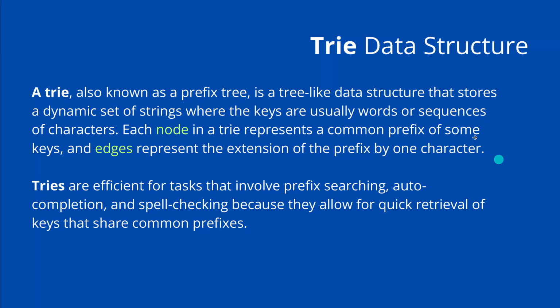Great. Now I have to tell you, I did not know what a trie data structure was exactly. So here for my green grasshoppers, because I also had to learn this, this is a trie, also known as a prefix tree structure. It's a tree-like data structure that stores a dynamic set of strings where each key is usually words or sequences of characters, like we have here. So each node in a trie represents a common prefix of some keys, and the edges represent the extension of the prefix by one character or more. And tries are now a beautiful data structure, efficient for tasks where we have prefix search and autocompletion. And this is exactly what we are looking for. So let's go with a trie data structure.